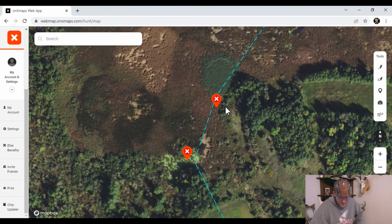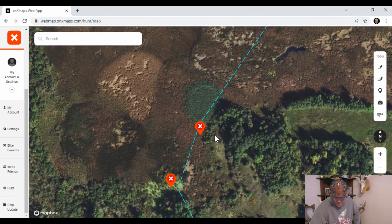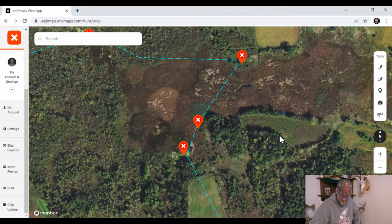Over here too, you've got another nice spot where you could have some deer bedding off this point. Might have a buck in there, but probably a good group of does between those two areas for just trying to get some deer on the ground and meat on the table.